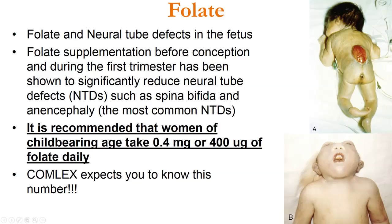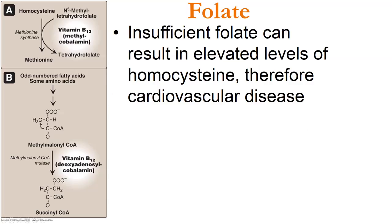Okay, and I've shown you a picture of the two most common ones, spina bifida and anencephaly. So basically, you're missing your head right here. So those are the most common neural tube defects. Supplementing with folate has been shown to significantly reduce the incidence of these. So for all pregnant women, they're actually going to recommend you get at least 0.4 milligrams or 400 micrograms of folate daily. And the COMLEX does expect you to know that number. Okay? So that's fair game for them to test you on that. Therefore, because they expect it, I'm going to expect you to know that number as well.